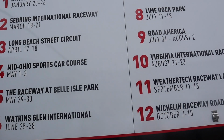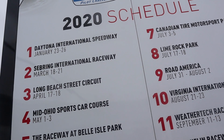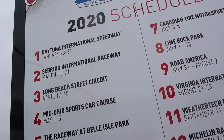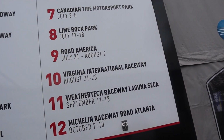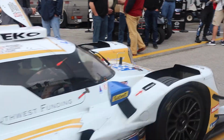So races that I really want to go to, Daytona's off the list now. Sebring, obviously. Long Beach, I really want to go to because it's close. I really want to go to Laguna Seca and Road Atlanta. LMP2 car.